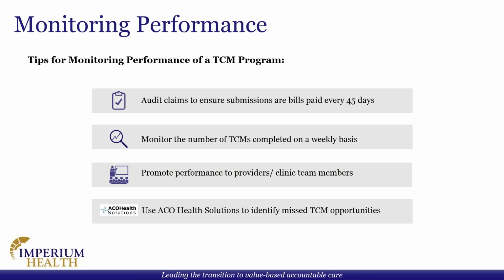I will always say auditing your claims is one of the best things you can do, just to make sure that if you billed for it, was it paid timely? Was it paid the way you expected it to be? Monitoring on a weekly basis how many of these we do makes such a difference.